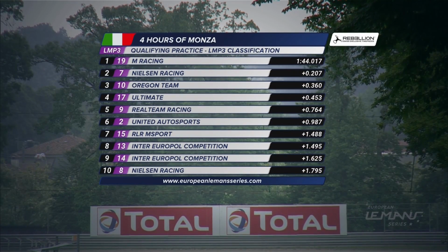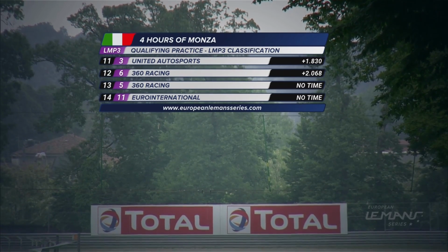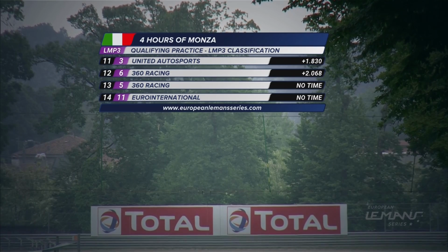That is the final LMP3 classification, Johnny Palmer. 0.2 of a second between the M Racing effort, 1:44.0, and Nielsen Racing, Colin Noble. Oregon team 3rd on the grid, ahead of the Paul Ricard winners Ultimate. 11th position, just outside of the sharp end positions, then United Autosports.